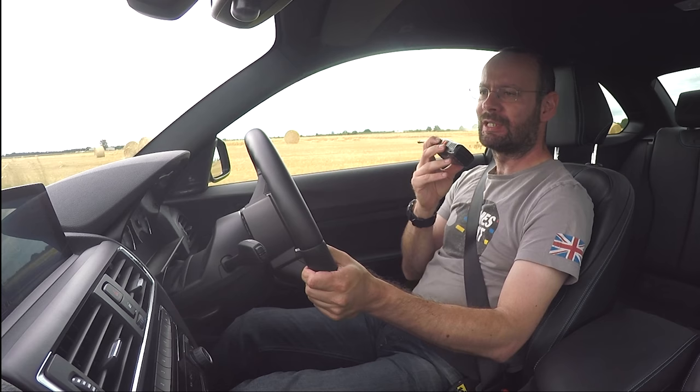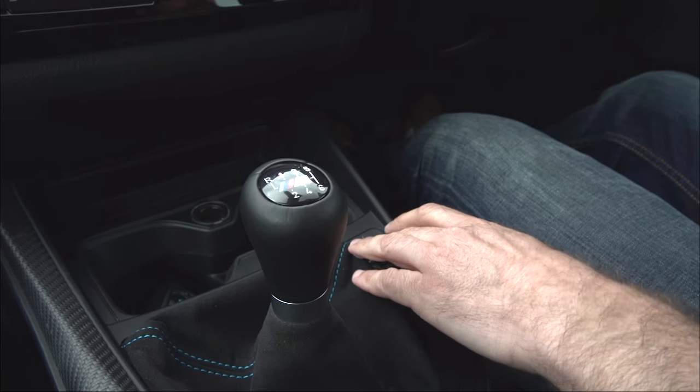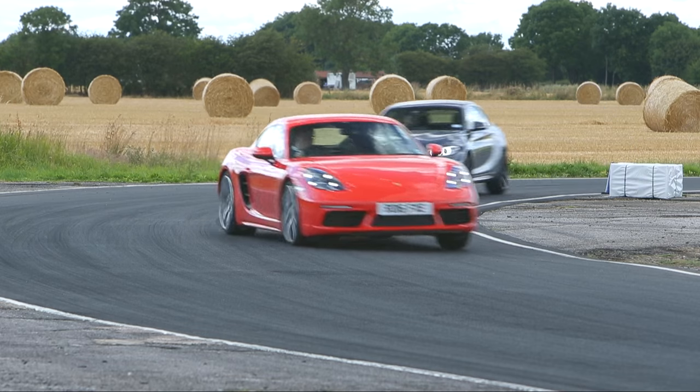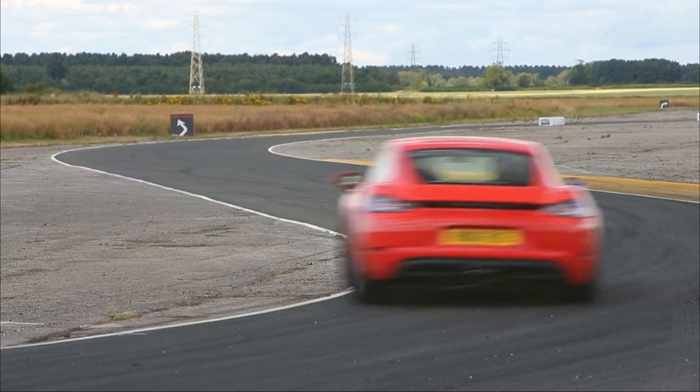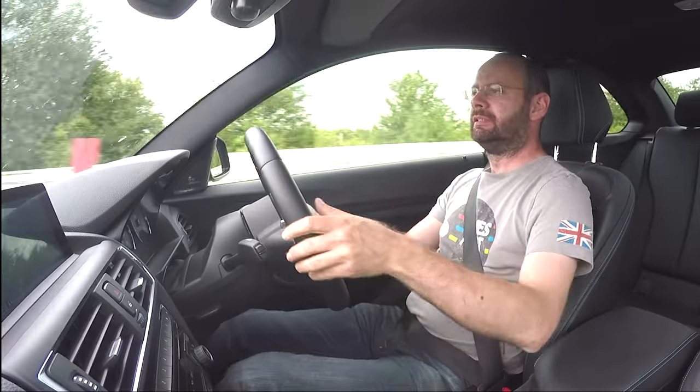You can't get carbon ceramics as an option on this, and you can't get adaptive dampers as an option on this. Have you got both? Yes, I have. Right, okay. See what it's like.